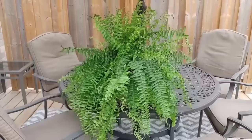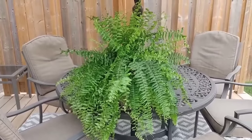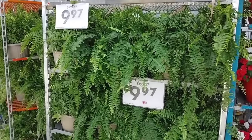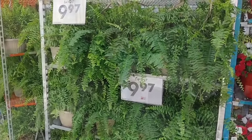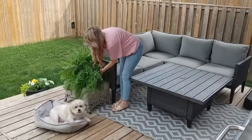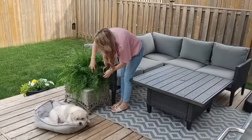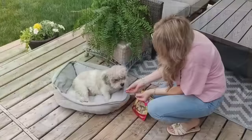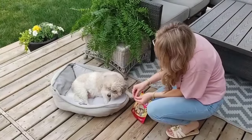And I knew I really wanted to add a fern to it. I don't always have the best luck with ferns. If you guys have any tips, let me know. But I did get them from Giant Tiger for $9.97, which was such a great deal. So I'm hoping I can keep it alive. I typically see people hanging these, so I don't know if that has something to do with it. So let me know if you have any tips or tricks to keep ferns alive.